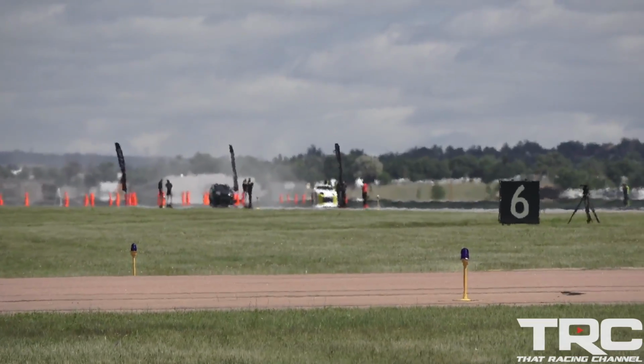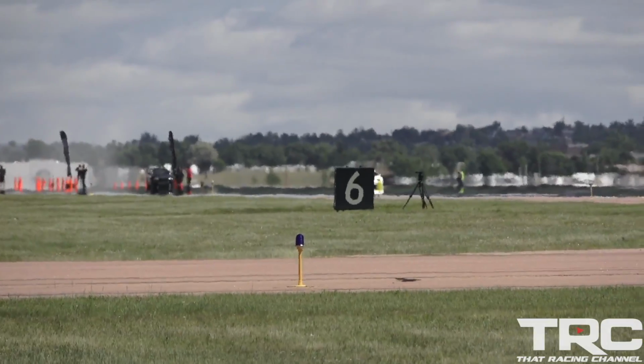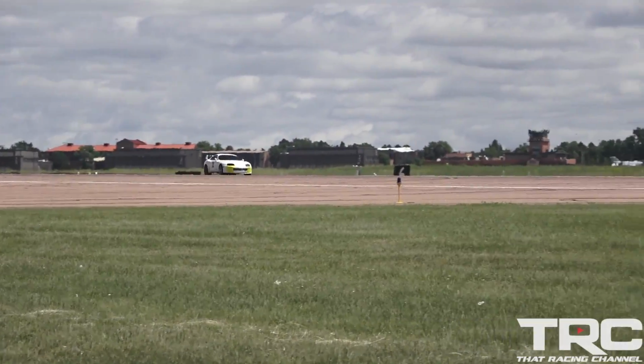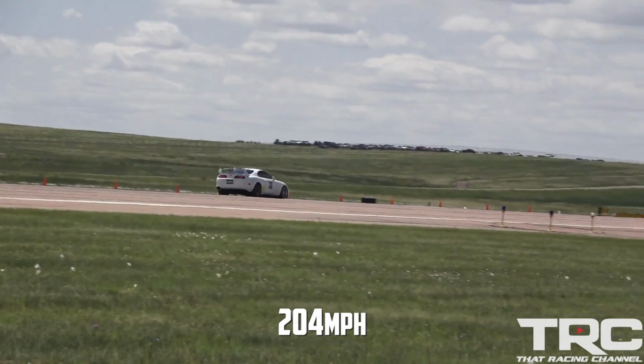But it's got some amazing show, one of the most amazing I've ever seen. Thank you, JP. That was awesome. Yeah, that's Coy Christmas. Coy Jr. is actually driving that at this event. Meanwhile, we got the Supra.